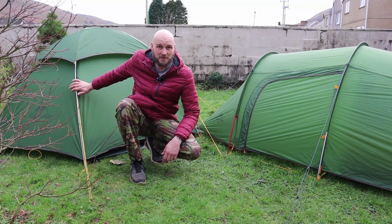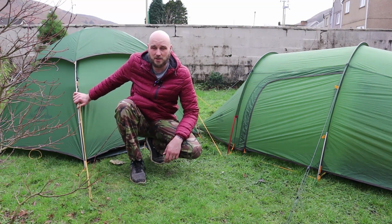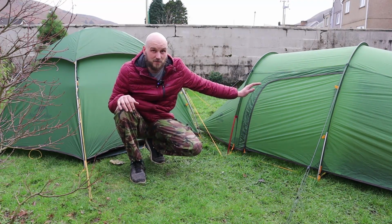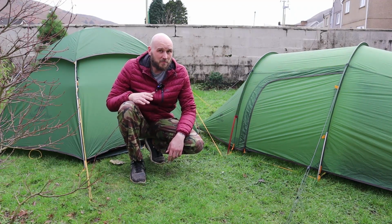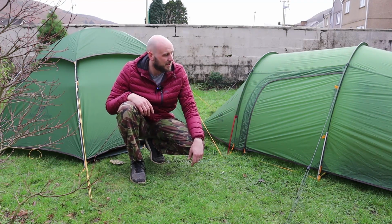Okay, we've got the two tents pitched next to each other. So you've probably seen this before, the Cloud Peak 2. It gets used a lot, it's got a good reputation. You see them quite a lot on YouTube, but you don't often see the Opalus 2. So I'm interested to see which one comes out on top here. Pitching goes to the Opalus 2. That was a lot easier.